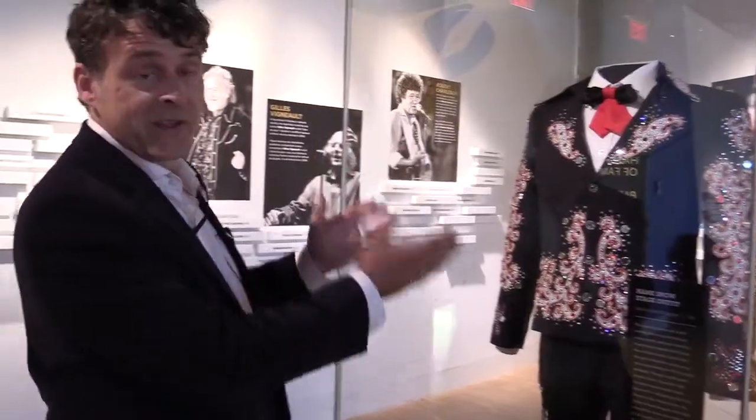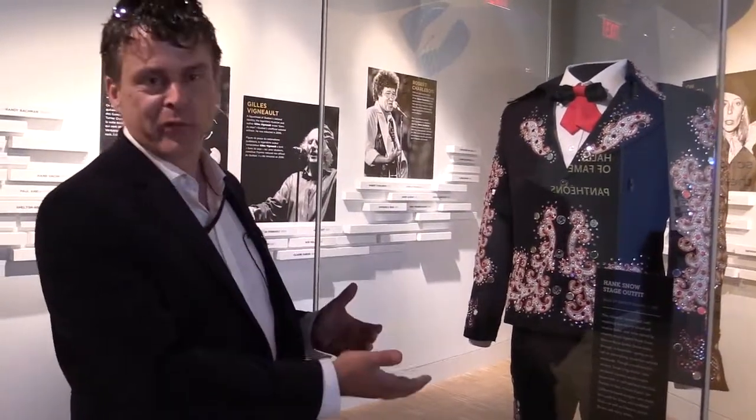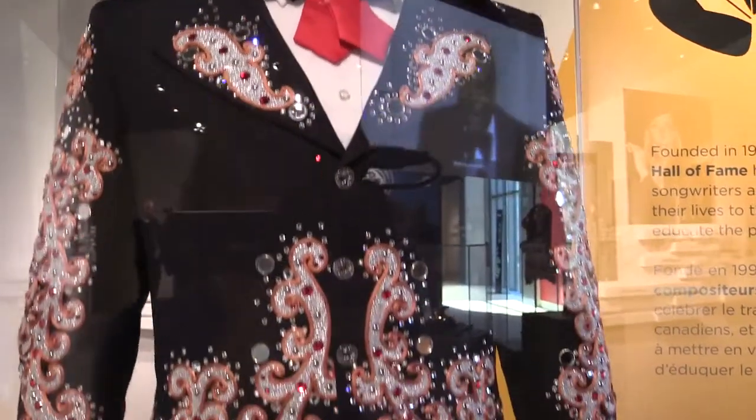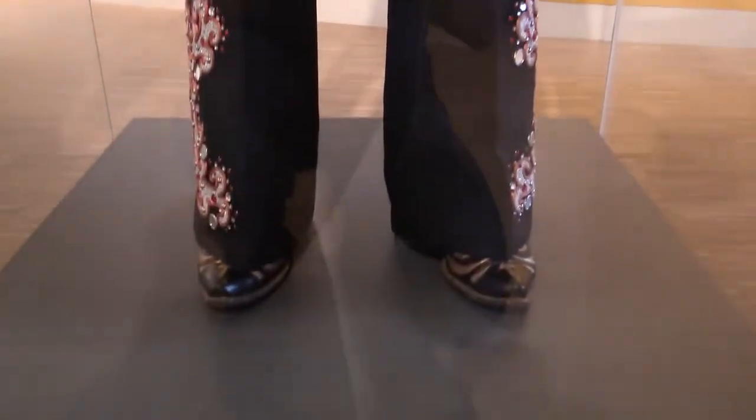For country music fans, there's things like this. You might be thinking Elvis when you look at this amazing Harvey Krantz designed outfit, but no, this was a guy who predated Elvis, Mr. Movin' On himself, Hank Snow. He'd wear this kind of thing on stage, and fans would go away never forgetting the sparkly rhinestones that they'd seen that night.